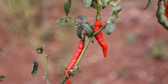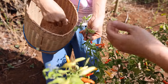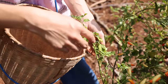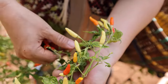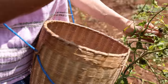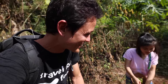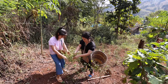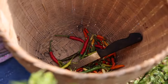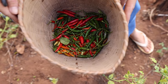Okay, cup. The Karen chilies, they're some of my favorite chilies. Not only are they some of the spiciest chilies in Thailand, but also some of the most fragrant, best, especially when they're grown in the mountain like this. They are the best chilies. That is a lot of chilies.